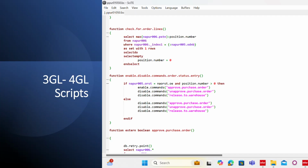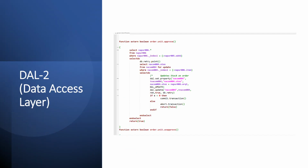This is an overview, I'm just showing you how the scripts will look. 3GL and 4GL are not that difficult to learn, I guess, because you can see there are only nine lines of code, and that too, you can see two. So this is my code. Basically, 5 to 6 lines of code is enough for you to write any logic, and that will be very small code. So I guess learning 4GL and 3GL will not be difficult. So this is how the DAL2 looks.